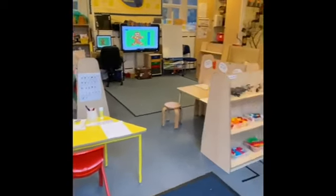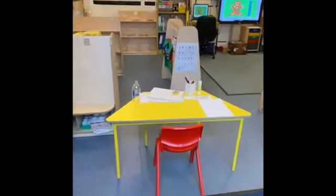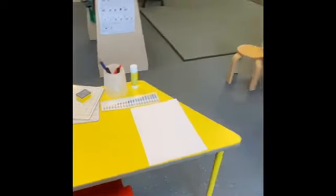Here is the Acorn class bubble. As you can see, we've been working hard to make this a safe and inviting area for the children who are returning. Each child will have their own workstation with all the resources that they will need for the day, so they will not need to be moving around the room, and they won't have free access to resources like they used to. As you can see, each child has a brand new water bottle, 2 whiteboards, pens and pencils, scissors and glue. We will add new resources each day.